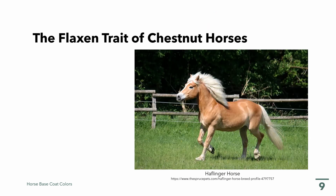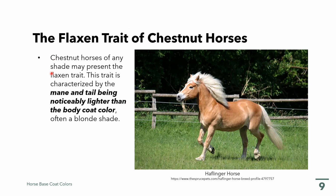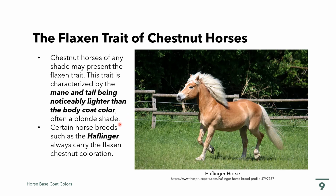Some chestnut horses have a characteristic flaxen trait. So what is this flaxen trait? Chestnut horses of any shade may present the flaxen trait. This trait is characterized by the mane and the tail being noticeably lighter than the body coat color, often a blonde shade, as shown in this horse. This horse, the Haflinger horse, has a characteristic flaxen trait. Certain horse breeds, such as the Haflinger, always carry the flaxen chestnut coloration.